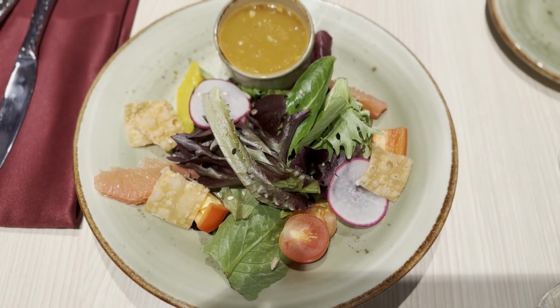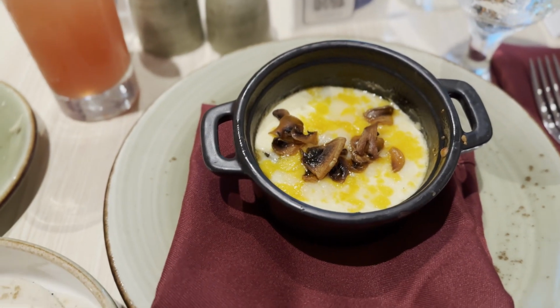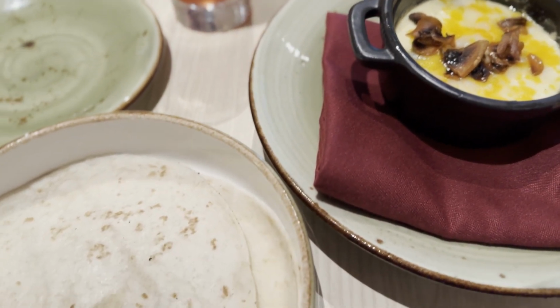For our apps, Mom went with the Mandarin Crunch Salad, which she said was very good and she would definitely get again. I chose the queso fundido. It was okay, but it needed salt to bring out that flavor, and there really wasn't a whole lot of meat in it. I didn't hate it, but I wouldn't get it again.